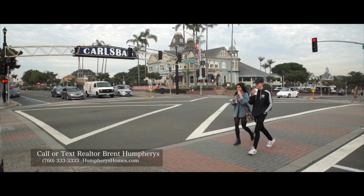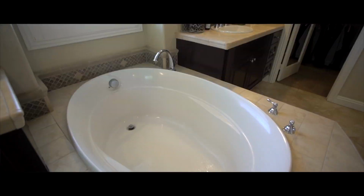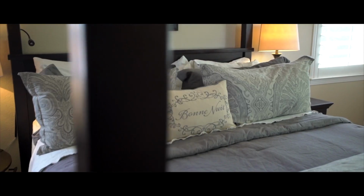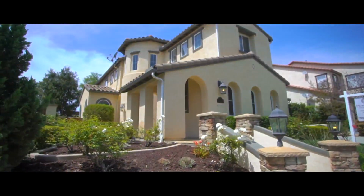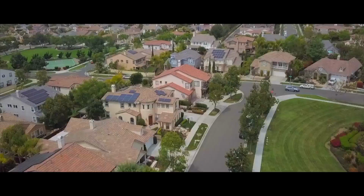Well, first of all, Ty, it's in Bressi Ranch, where very few properties are on the market. 3,397 square feet, 4 bedrooms, 5 bathrooms, and sits on a pretty good-sized lot for Bressi Ranch, a little over 6,240 square feet. It sits across the street from Bressi Ranch Park and Recreation Center. You can walk to the park, you can walk to Trader Joe's, Richard Walker's Pancake House.